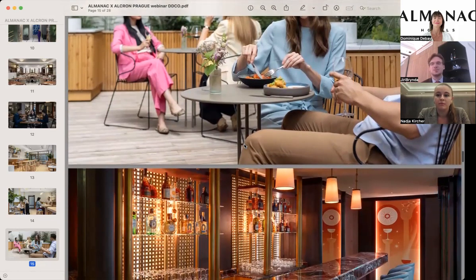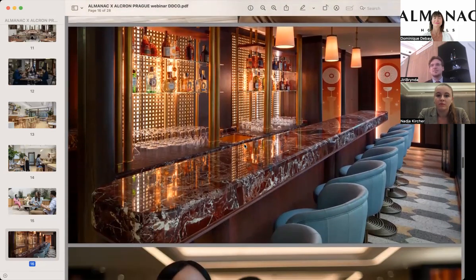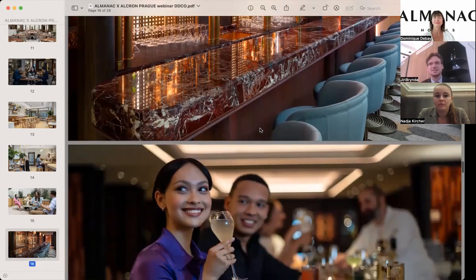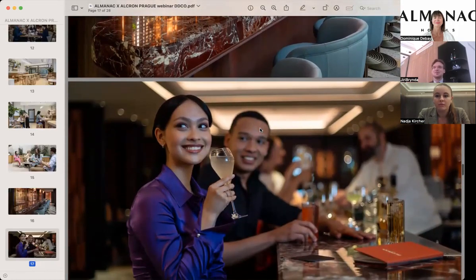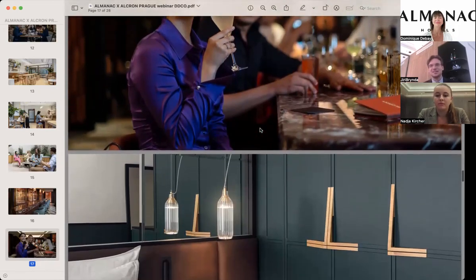But we are focusing also on the nightlife. We have Alcron Bar, and in this Alcron Bar you can also find the private part, just for 6 people. We started with special events there. A few weeks ago, we had the Negroni week, and it was amazing, not only for us, the employees, but of course for the guests. So everything is connected with the experience.